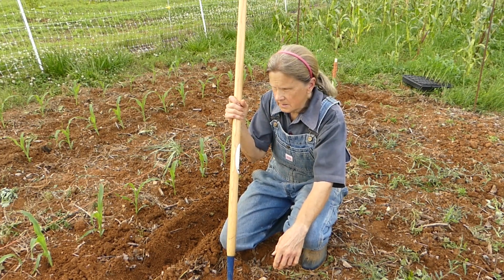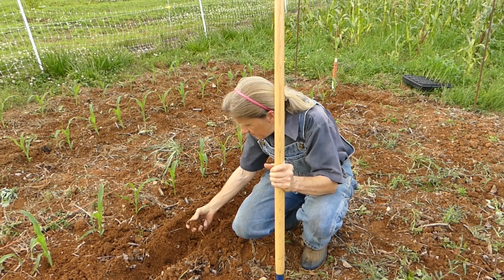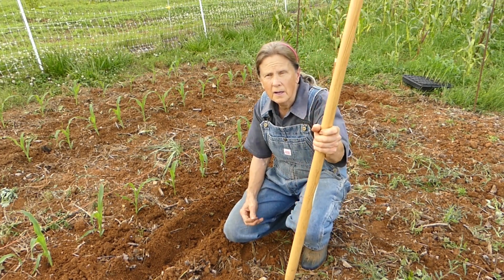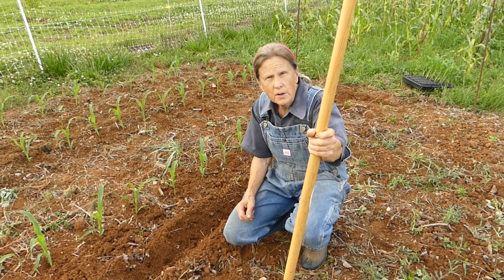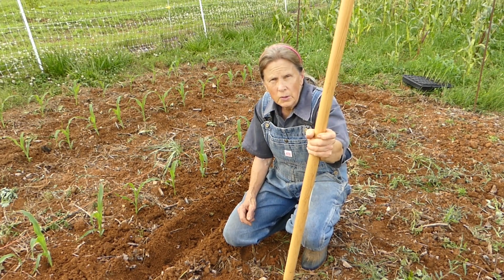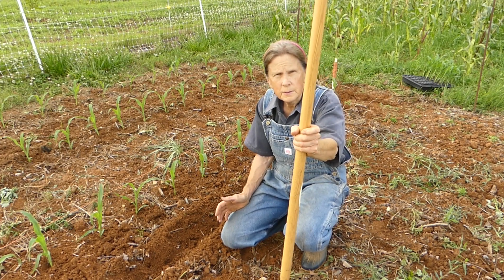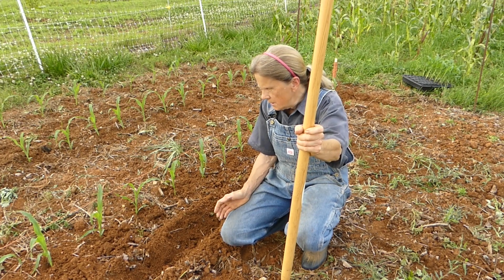The main idea here is that I want to impress upon you how good no-till is for your garden. You're not disturbing the microbes in the soil. You're not tearing up the mycorrhizal fungi soil web. You're not tearing up the earthworm tunnels. You're just not destroying your soil life. Plus the soil stays in a good condition. So I just want to impress upon you how beautifully no-till has worked for us since we've changed.